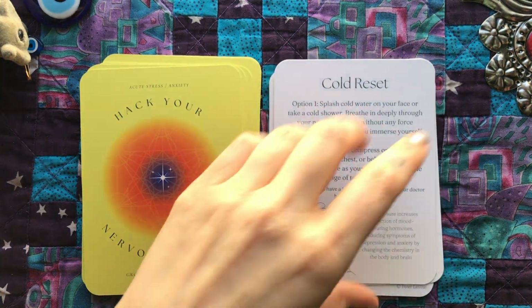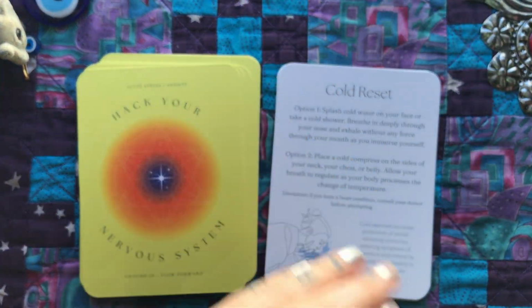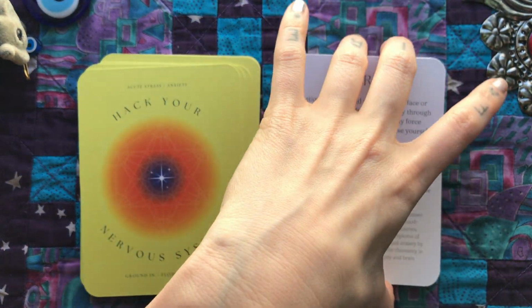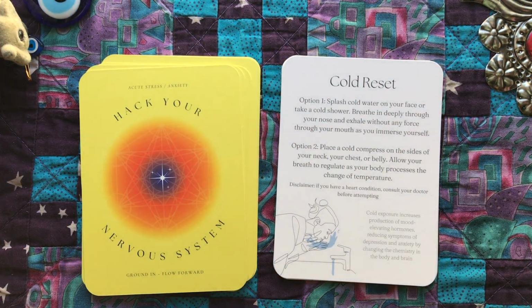It always passes. Cold reset. This is so good. Cold exposure increases production of mood-elevating hormones, reducing symptoms of depression and anxiety by changing the chemistry in the body and brain. I don't shower very often, but when I do, I always end my shower with cold exposure. I feel less anxious in the winter and the cold months because I think it's because of the cold.